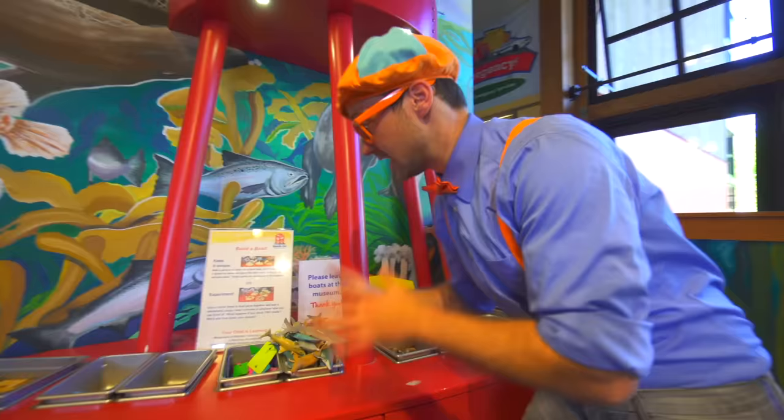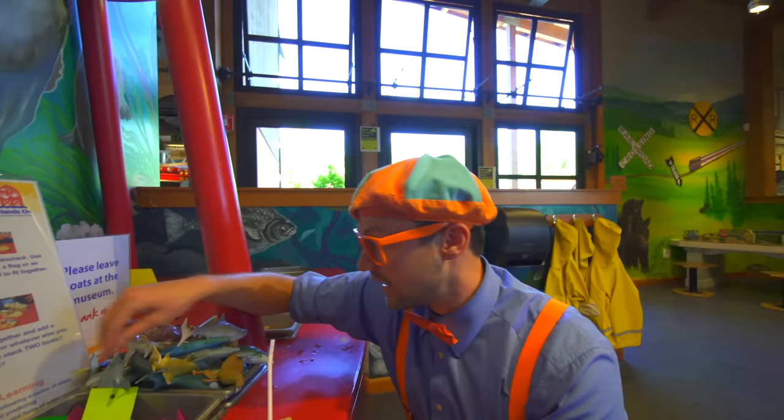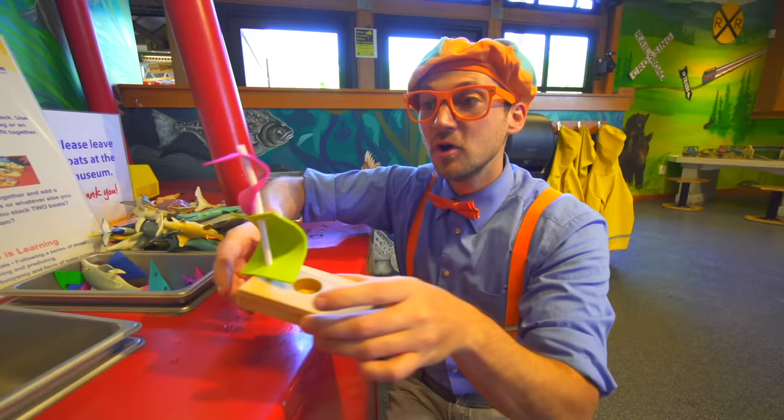Come here. Now it's time to build a boat. This area is where you can build a boat. Like, take a piece of wood, like this one, and grab a straw, put it right there. Ooh, and we get to make a sail, like this green sail. Put it right there, do it around, and then let's add a pink top. Ready? Oh, there we go. Look at that.